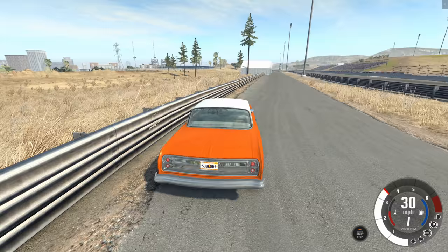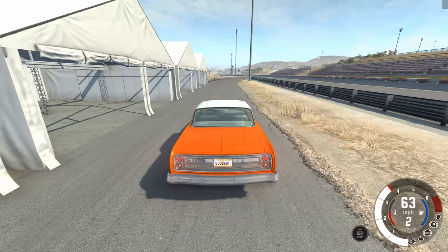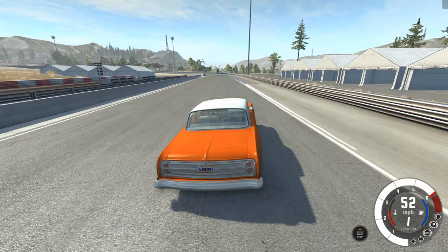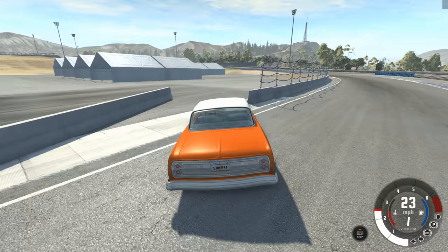The difference between a modern day tire and the tires that would have come on this vehicle from the factory, huge. Night and day kind of difference there. All right, next up, I want to use the drag version. So that's why we're slowly making our way over to the drag strip. Not really slowly. I'm driving as fast as I can drive this thing. It's just a little bit of a drive, that's all.